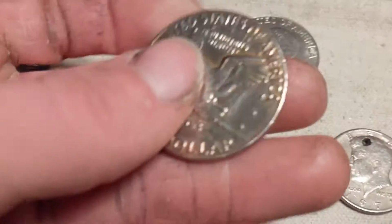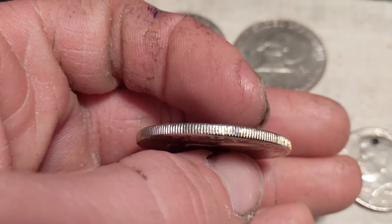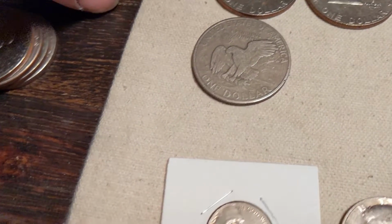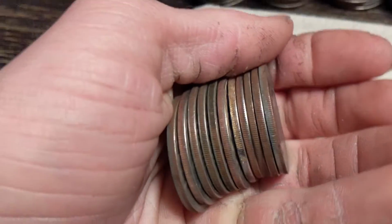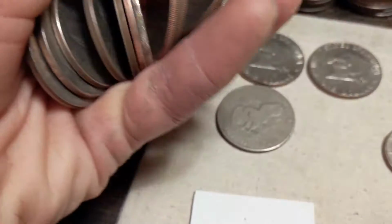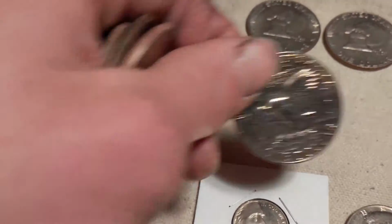Someone took and destroyed this one by gold plating it. You can see on the edge where it doesn't have that clad look. I'll go ahead and show you what that looks like. You can obviously see which one's the different one just looking at the edge. That would be the gold plated one right here.